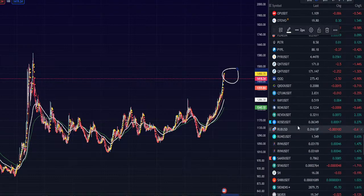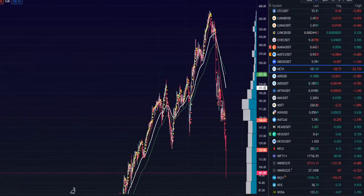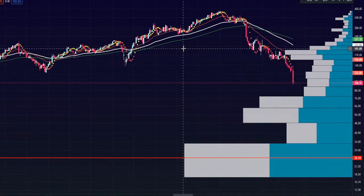Meta, right? Bebo was telling me Meta is garbage. Okay, let's see. Oh my, wow, amazing, wonderful. Oh my god, beautiful. Well, sorry, I like bear markets.